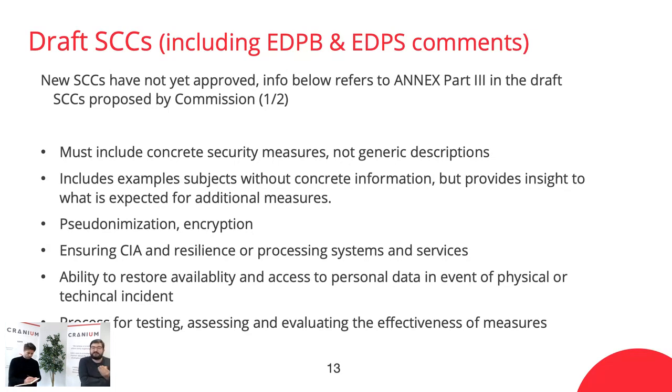But what we've seen in the draft SCCs, and again, we've taken a look at the version with included comments by the EDPB and the EDPS, is what they mention in the relevant annex, part 3, where they talk about the measures that the organization should be taking. They include the fact that when you use these SCCs and you include the security measures, you should be as concrete as possible. So generic descriptions won't be enough. You will need to include concrete security measures that you take.